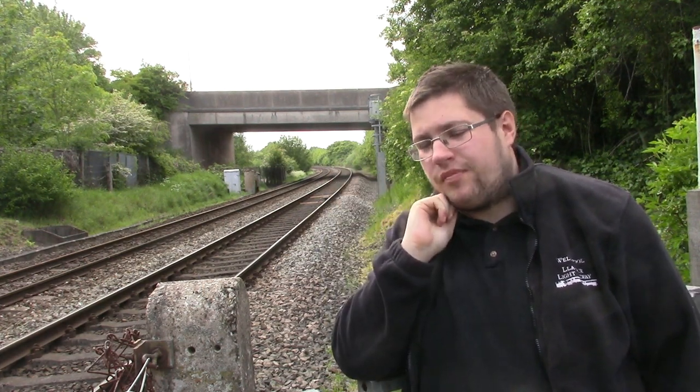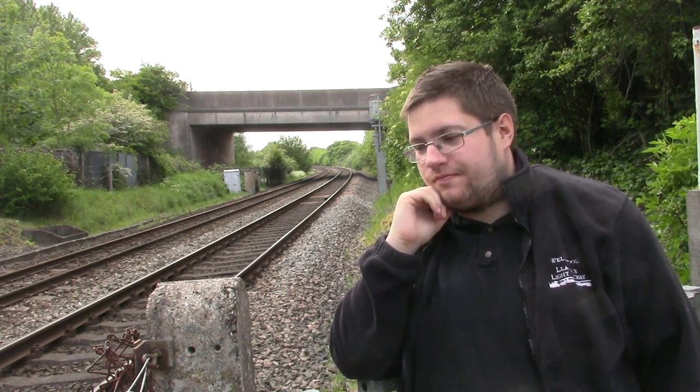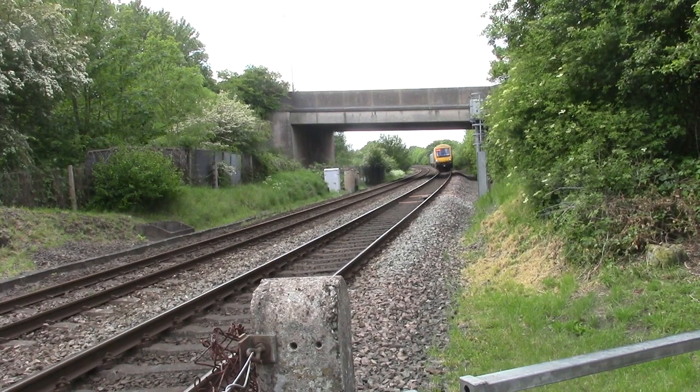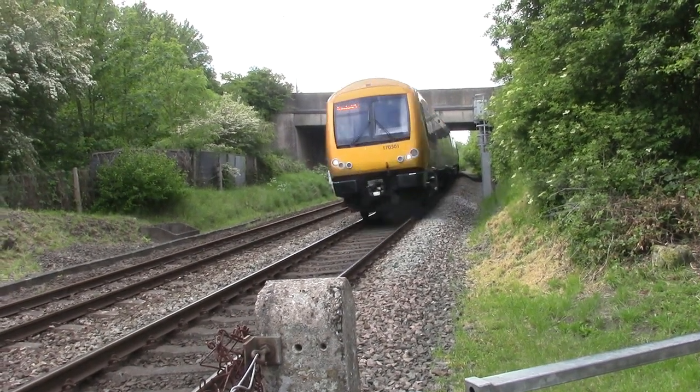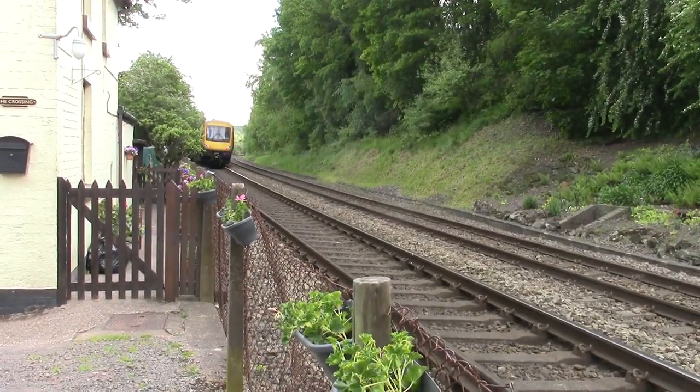Right, so we've just seen Virgin Trains do an empty stock move to Shrewsbury. We're now going to wait for the next West Midlands Railway service to go from Shrewsbury to Birmingham, and then we're going to make our way down to the local station, which will be Telford Central, and we'll do at least an hour there. Might be an hour and a half, it depends how long we get. Here comes that West Midlands Railway service, 170 501, thank you for the nice take. And 170 516.